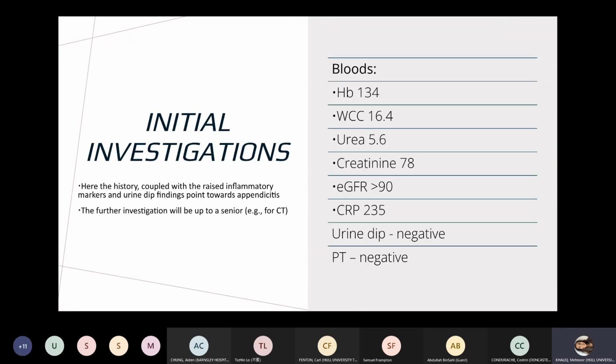So with this patient, we know that she's got a leukocytosis, her white cells are 16. Her CRP is 235, which is raised. Urine dip is negative, but sometimes you can get nitrites in appendicitis, and the pregnancy test is negative as well. So coupled with the history, the examination, and these bloods, it points us towards a diagnosis of appendicitis. So you would then escalate to your senior, who would most likely recommend a CT abdomen pelvis to confirm the diagnosis of appendicitis and if there's any complications such as a fecalith or perforation.